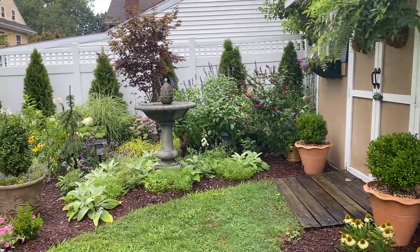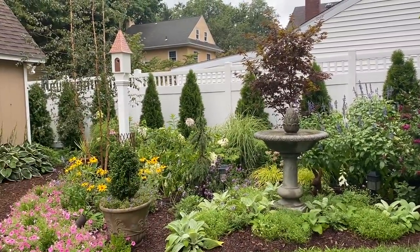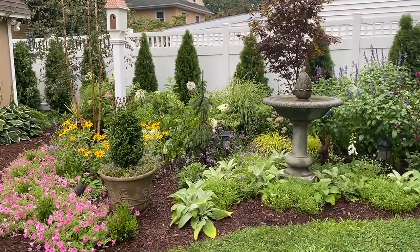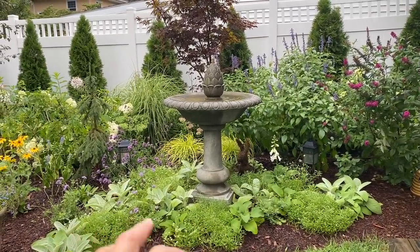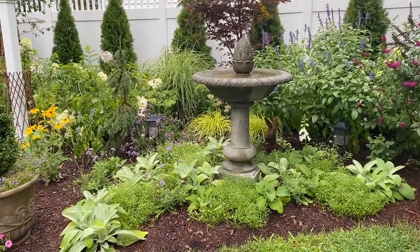And then let me just give you guys a little look over here. Here's the birdhouse that I just added from Good Directions. It's so pretty, I love it so much. Nice breeze right now. Now this area last year was all gravel and just a little tiny bench. So boy, has it come a long way.